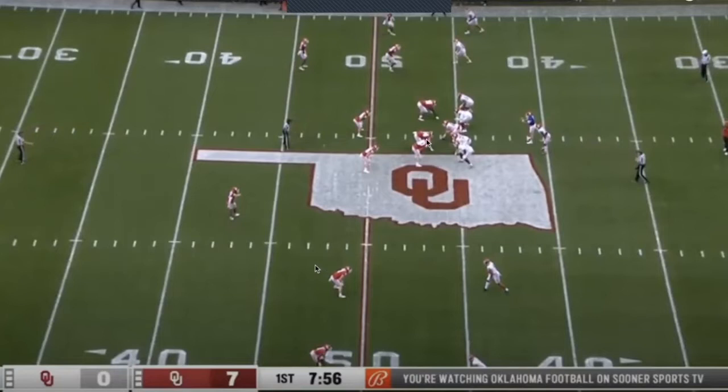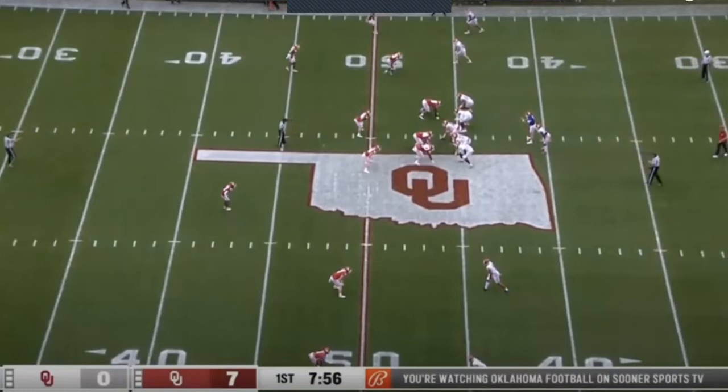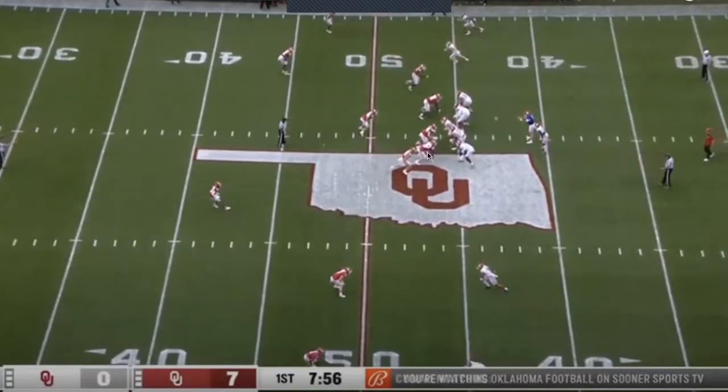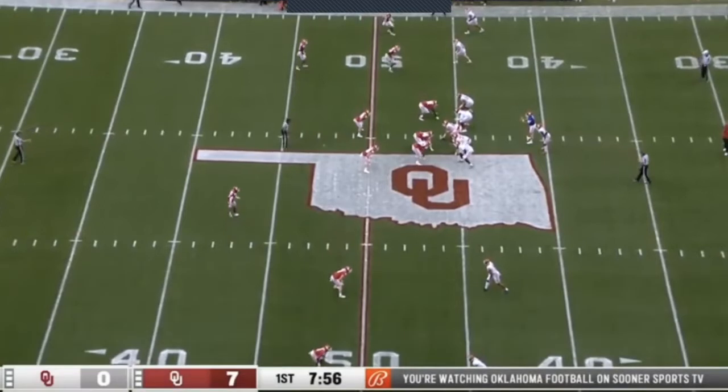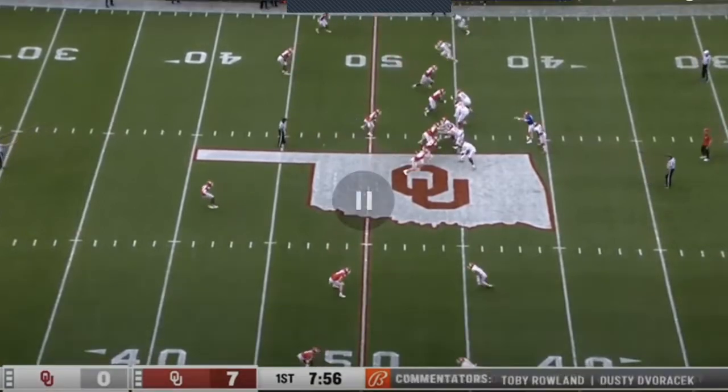This is the first time we saw this look, this three-man front, this odd front from Oklahoma. I think it's going to be used a lot, quite frankly. And I don't necessarily know how guys fit in because you have Jalen Redmond. That's not a natural position for him. Don't know who's playing nose tackle here. And that's Ethan Downs, who's fine playing that position. But they're going to blitz a ton out of this odd front. They're probably going to be bringing 4 or 5 every play from different places, which is what Jim Knowles did at Oklahoma State.